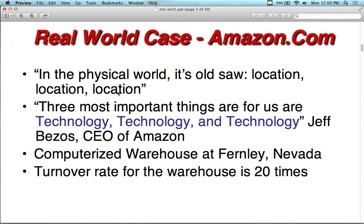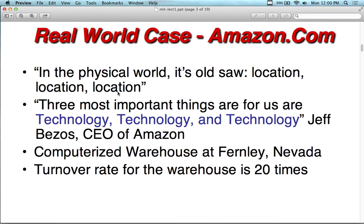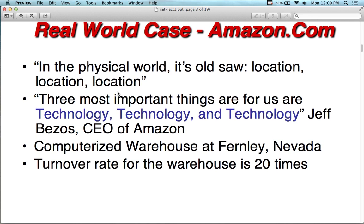So real world case here, Amazon.com, physical world. It's old. Location. Well, not really. Put it online. There's no such thing as a location. So the old saying doesn't work really. Three most important things, looking at technology. So, in the old days, before the internet, where's your store? Who can see your store? Where's the sign on the freeway? You notice now we don't have that many signs on the freeway anymore. People aren't looking for stuff. If they are, it's gas stations or something. It's mostly events and stuff.